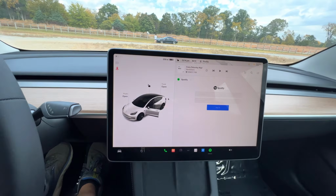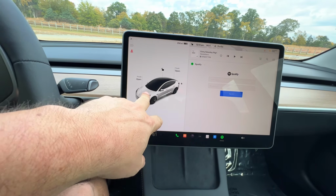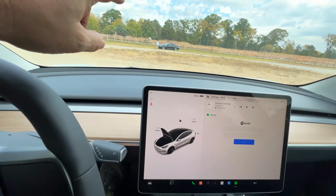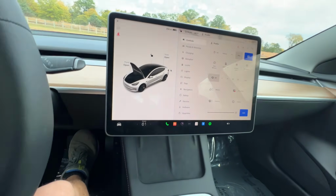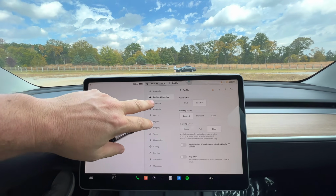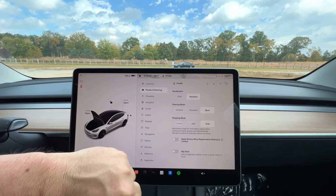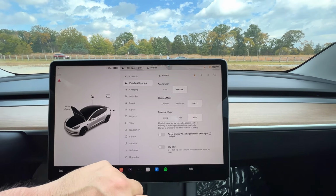I'm going to close this door. Everything kind of comes alive. First thing I'm going to do is open the front trunk. So we'll go check that out here in a little bit. Now, as a general theory, again, everything is controlled by this one screen. So from your pedals to your steering modes, which we always kind of have to have in sport, the stopping mode, which is nice.